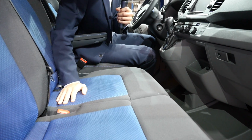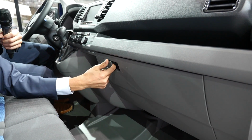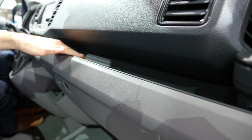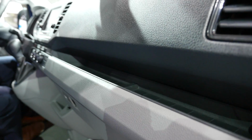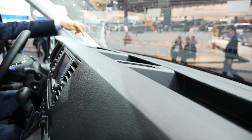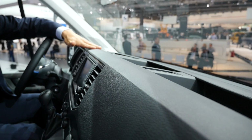So a lot of flexibility here again, then more storage spaces here. It's closed at the moment, but on the top here, for example, also for a measuring stick. Then more storage space on the top right there. Also there, 12-volt power supply and USB and aux input is right there. Solid materials for the dashboard.